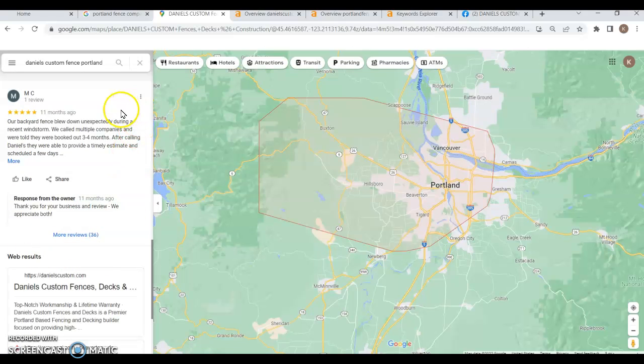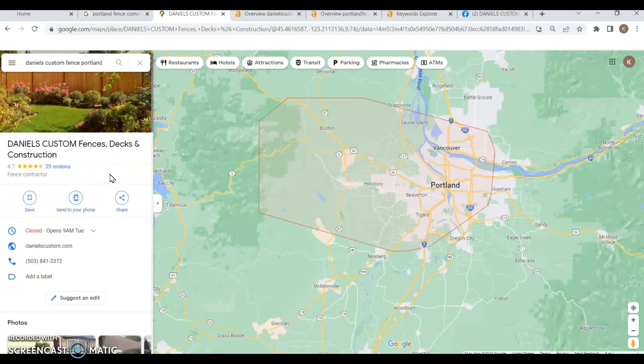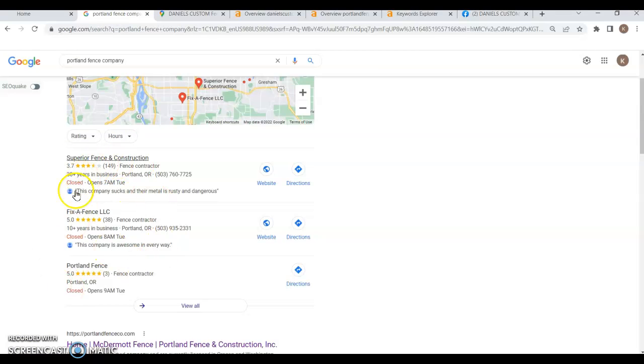I know Google allows about 500 words for a description of your business. Use it. Utilize it and make sure it's unique and keyword-rich content. There's one other thing that goes into it, and that is citations. A citation is just a listing of your business in different directories across the web. Now, a directory is a place like Angi and HomeAdvisor. Those are all directories.